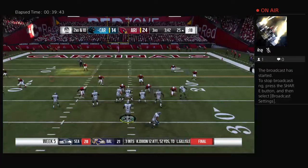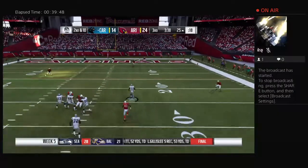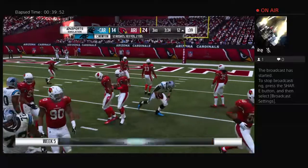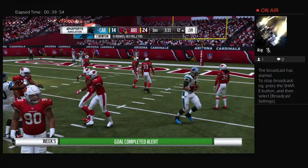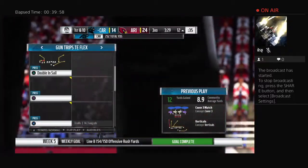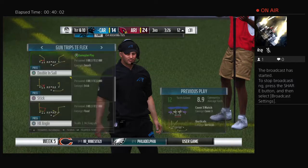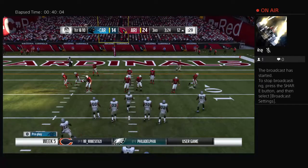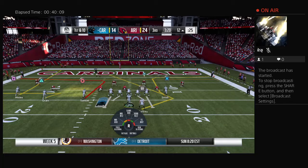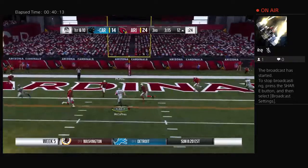2nd and 10, Newton again. Escaping the pressure right. And he'll slide down to avoid the contact. A nifty bit of scrambling there. 12 yards, first down. Not only another first down, that also puts him over 100 yards rushing. That's not something you see very often in the NFL. We see it more in college. But I think with more of the melding of the college game with quarterbacks, we'll see this a little bit more often in the future.